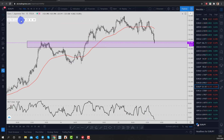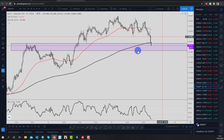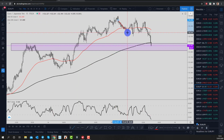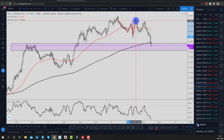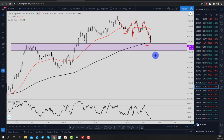So bringing in my averages as well, we can see that the 50 and the 200 moving average nicely in line. The 4 hours pulling back, and when the 4 hour pulls back, we get the market forming lower lows and lower highs. Okay, as you can see, the market's getting lower. Okay, so that suggests that we need to wait now for a potential bullish move.